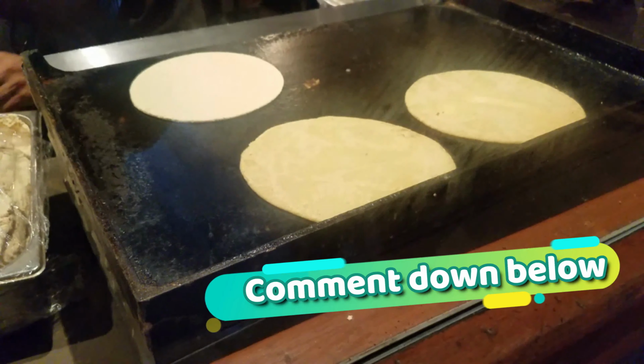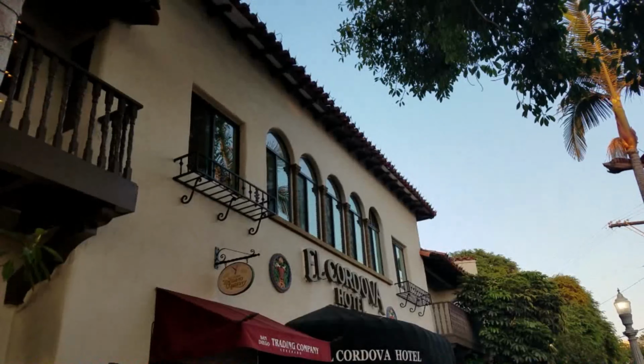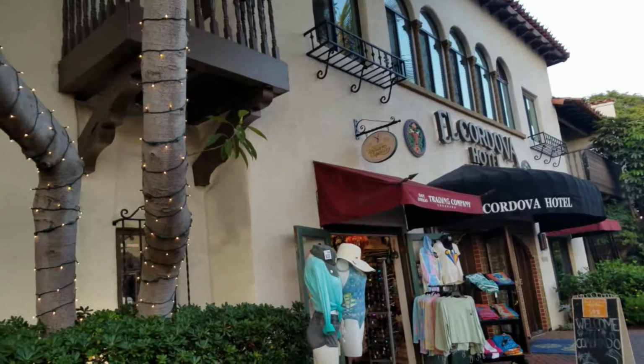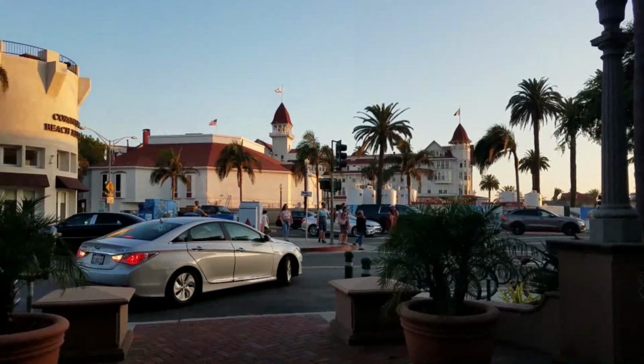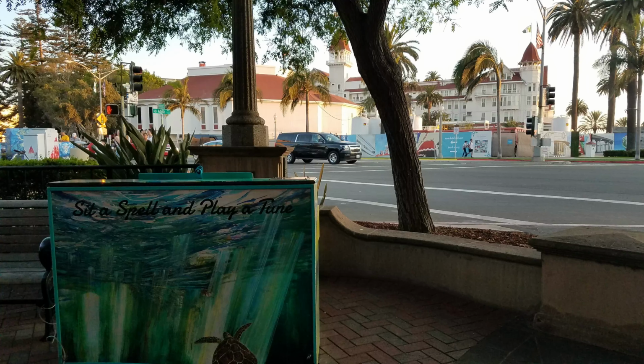You think it's flour? Since we needed to have a 20-minute wait for our table, we're gonna go ahead and go outside and explore a little bit. Here's a fun fact about Coronado Hotel. The Coronado Hotel was inspired by The Wizard of Oz.